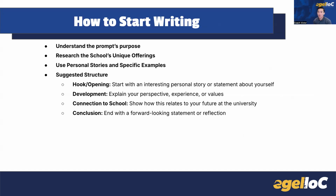So how to start writing about it? First, understand the prompt's purpose, right? Again, you want to understand what they are looking for out of an applicant. What do they want in their school? And what are the cultural values that they have presented themselves on their website or through student interviews that you've noticed that they have about themselves? Second, research the school's unique offerings. So this is where you do your online research. Just go through the websites, watch their YouTube videos.